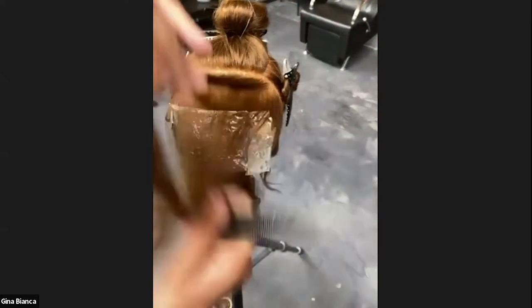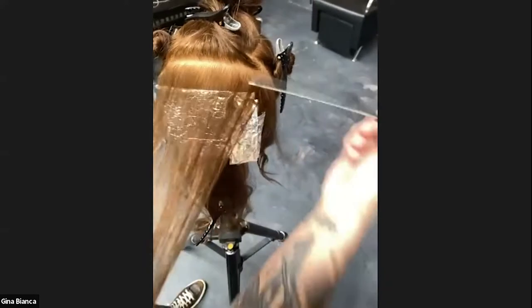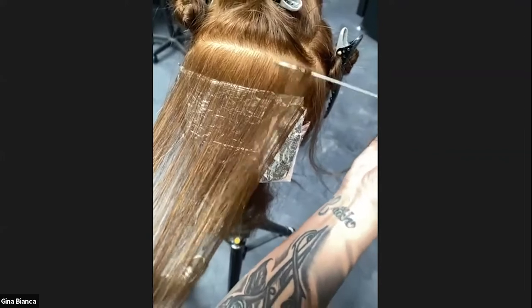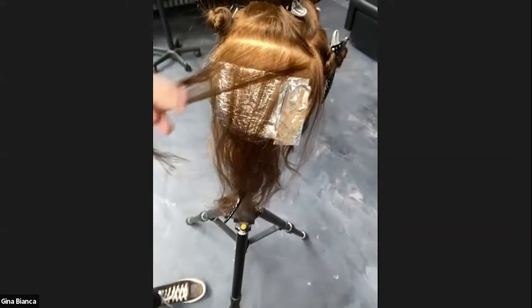So I'm going to take my next section, pinch, separate, pinch, twist, secure. I'm gonna go in, and for this one, I'm gonna do another V. So I'm gonna go in and pick up, skim, skim, skim, skim, skim, skim, pick up, pinch, separate, pinch. I'm gonna go in, anchor.